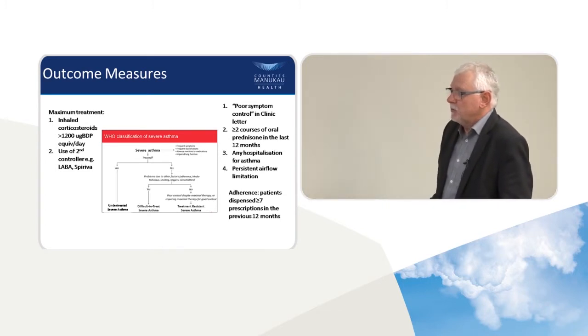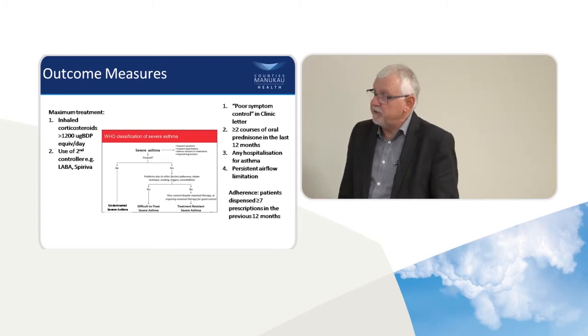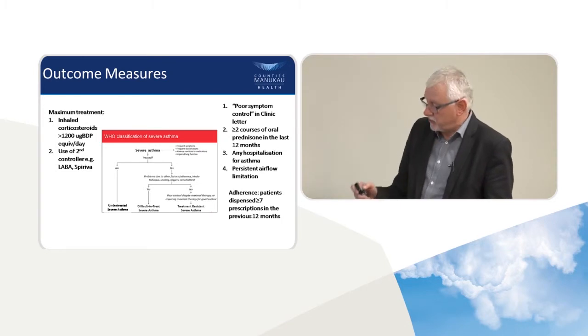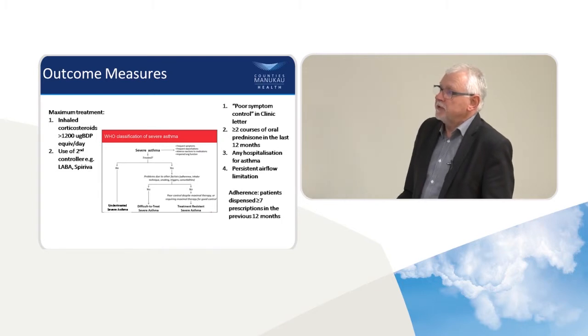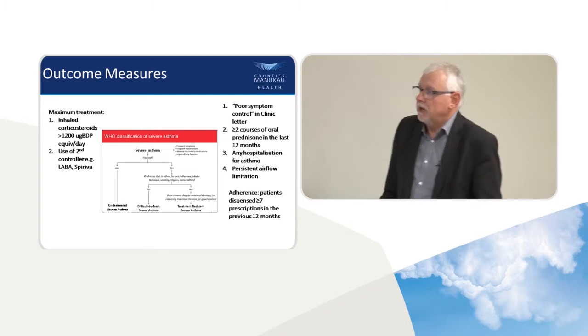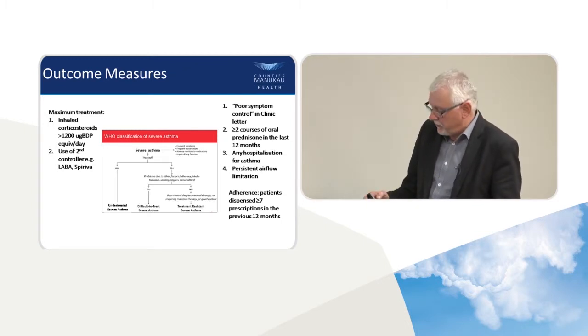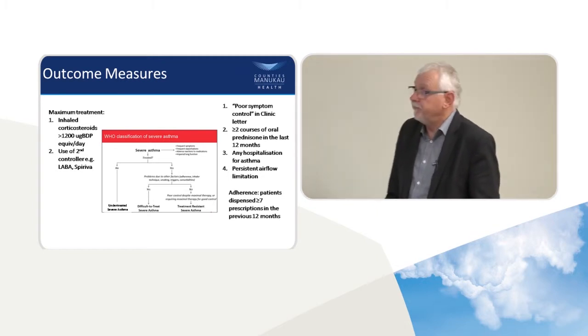And when we looked at adherence, we used this greater than 7 prescriptions of inhaled steroids in the previous year, which we're lucky we can extract from TestSafe. And the maximum treatment was greater than 1,200 micrograms of BDP equivalent. So it's more than 800 micrograms of fluticasone or more than 1,200 micrograms of beclomethasone or of Pulmicort. And the need for a second controller, such as a LABA or Spiriva or a leukotriene or equivalent.